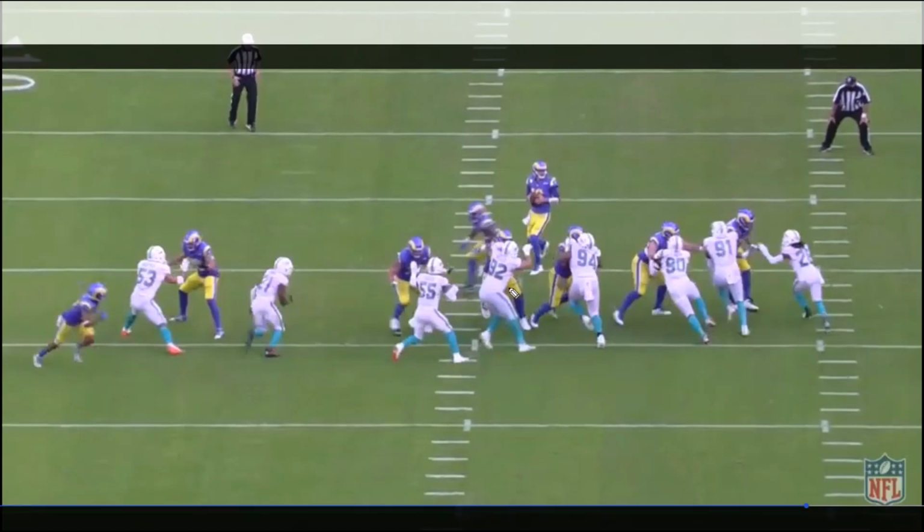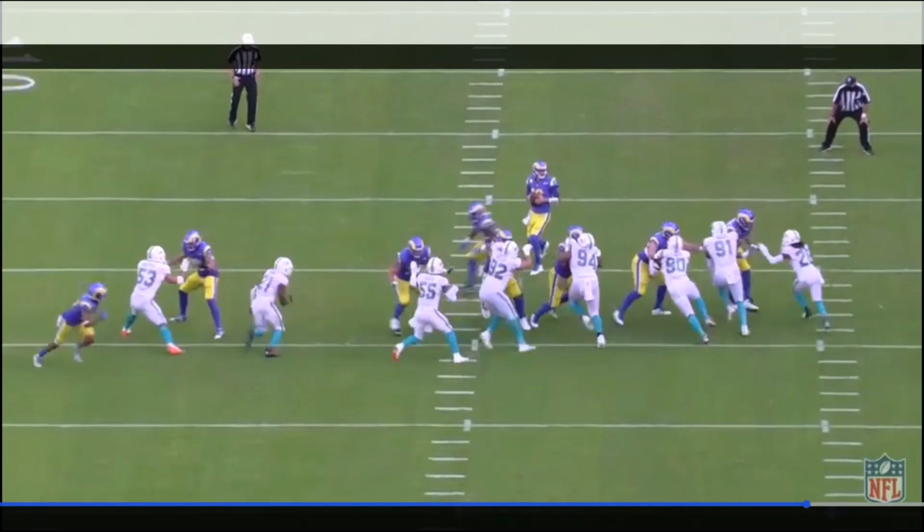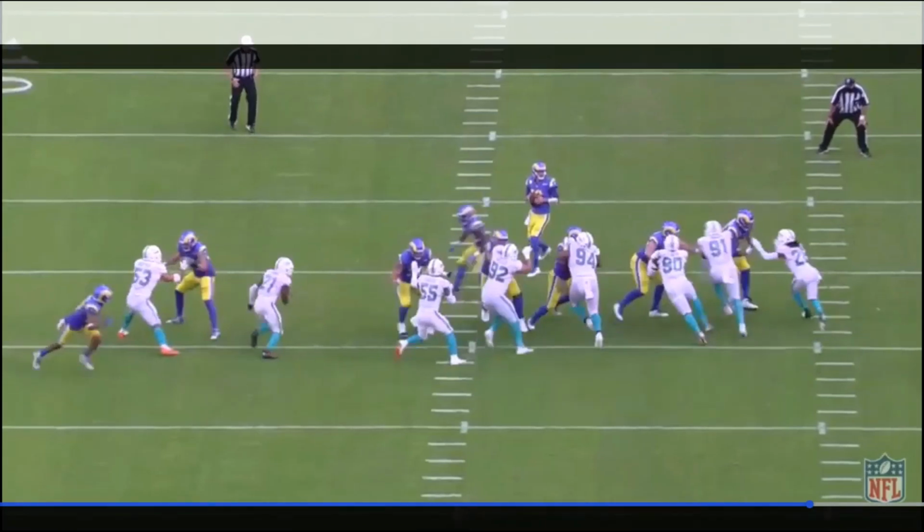This is 1, 2, 3, 4, 5, 6 rushers. 1, 2, 3, 4, 5 blockers. So it's perfectly executed. There should be somebody coming from the backside. So Malcolm Brown has to flash across the formation to pick up that blocker. This is a called protection, so he is told where he has to go. Where does he end up?